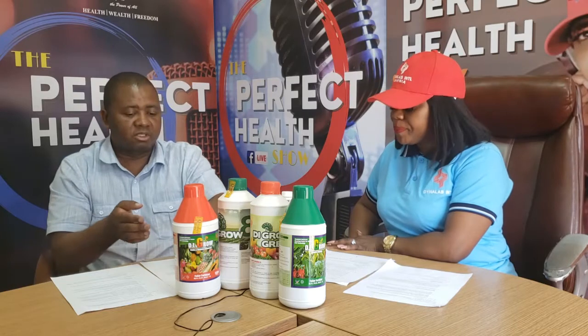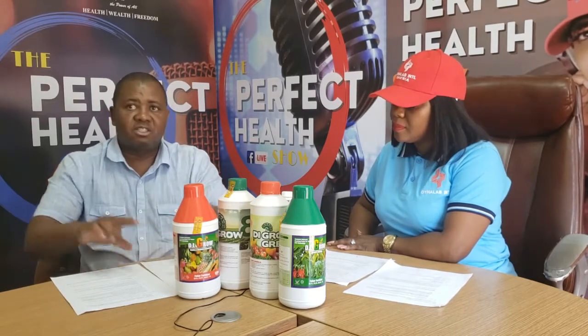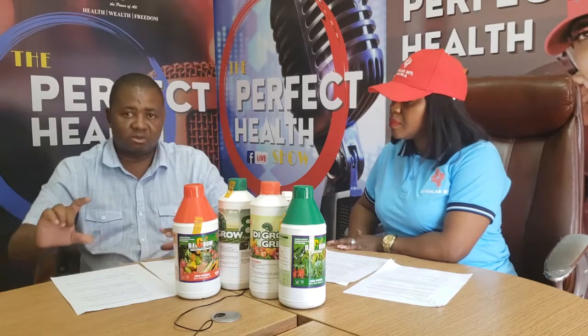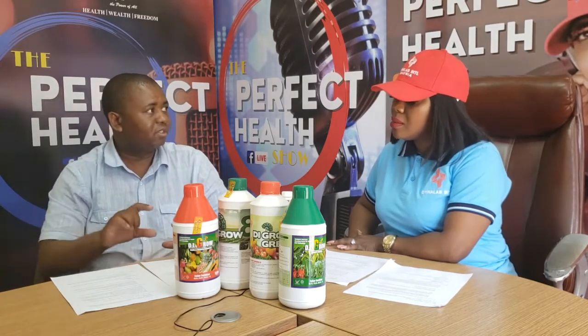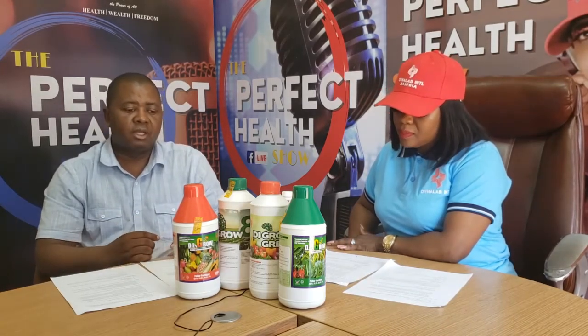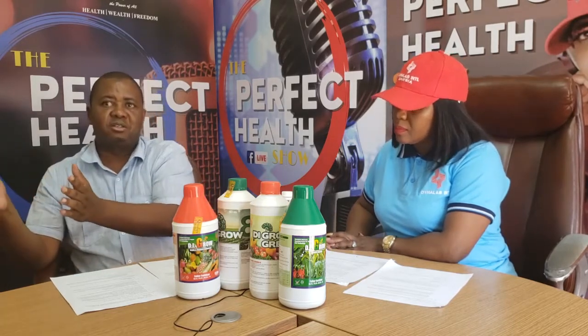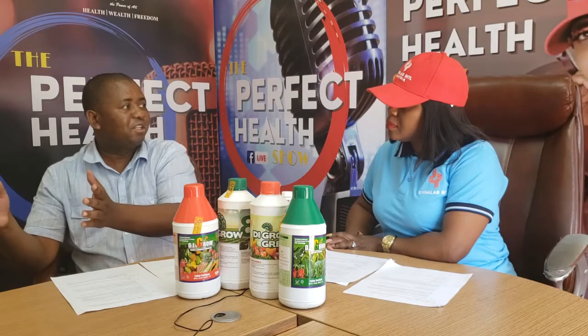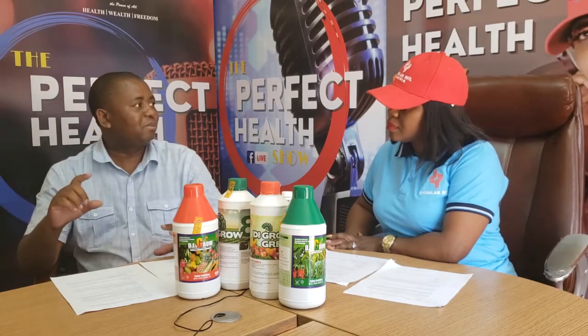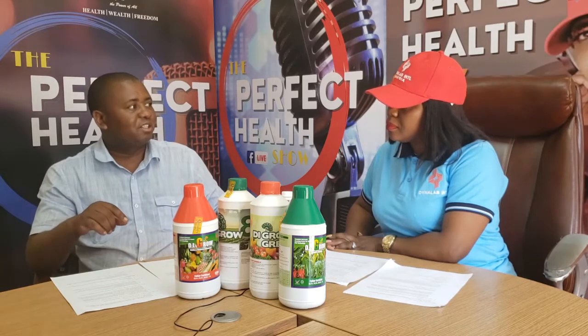Because when you plant direct in the field, you don't mind about the spacing. But once they are out in the ground to a certain height, maybe 10 to 15 centimeters, then you start thinning out to the correct spacing for the field. Or you can raise the seedlings of okra in a seedbed, and then when they are ready for transplanting, you start transplanting. Okay. The only challenge with transplanting is the handling and transplanting.